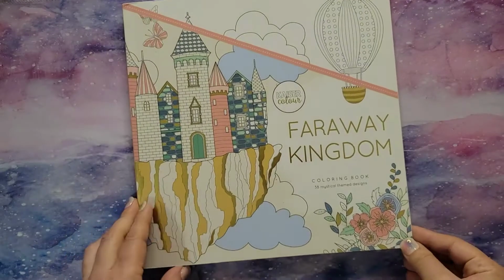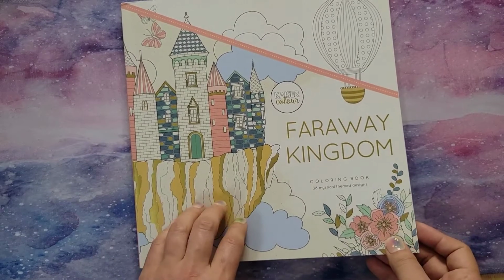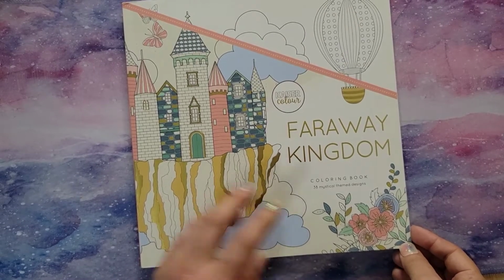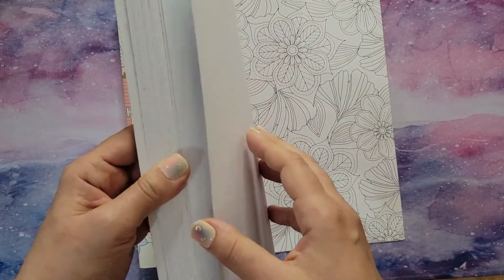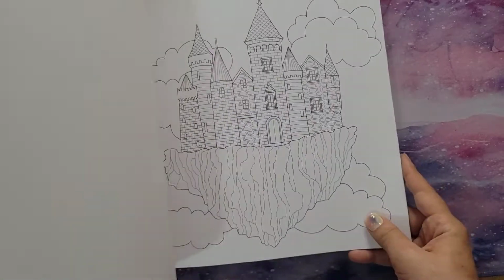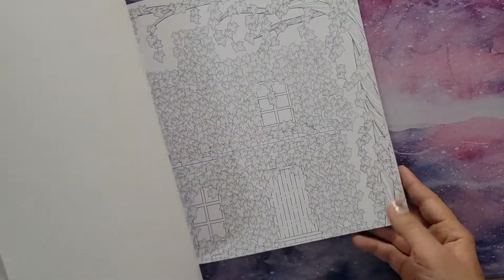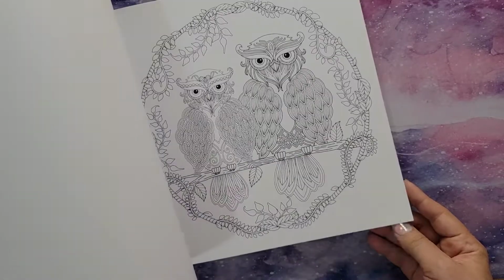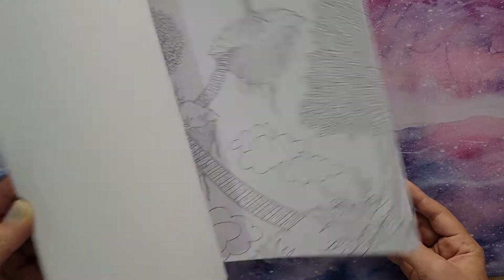This one is called Faraway Kingdom. Kaiser coloring, there's a ton of different books in this series. This is the only one I have, but they're nice books. The paper's nice. There's a lot of different themes you can find with them. I think you can get these anywhere, like Amazon, Barnes and Noble. These are pretty easy to get.